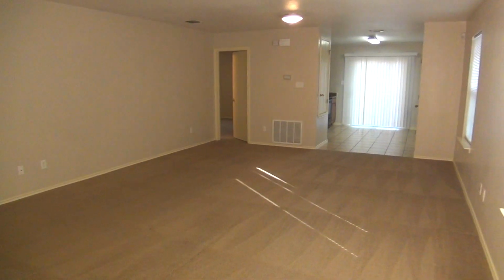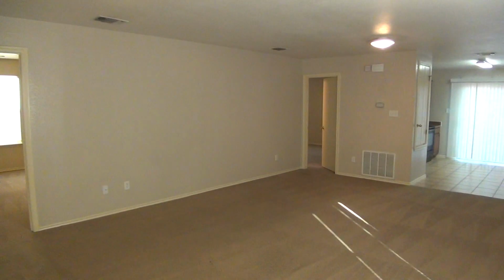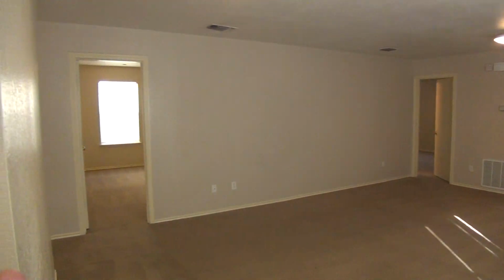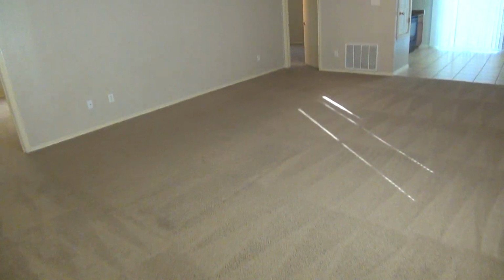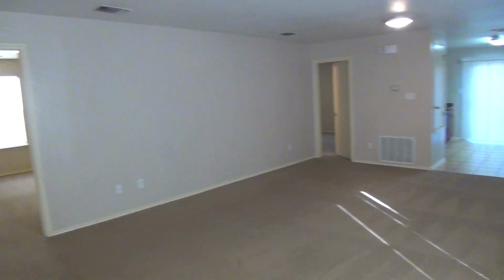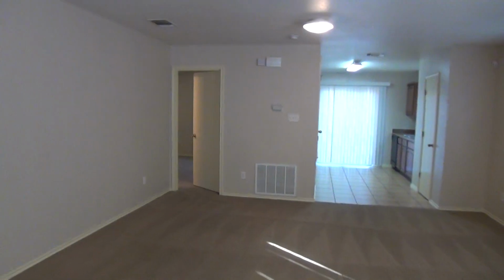Okay, so right at the front, as we enter the home, we have a living room, dining room combination, the kitchen, the master bedroom, bedrooms 2 and 3, and a hall bath. Very open floor plan here. Carpets have been professionally cleaned. We have blinds throughout the house. So this would be your combination here. So living room, you can put your dining room table here.